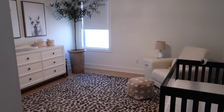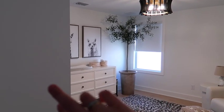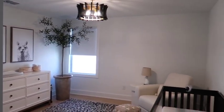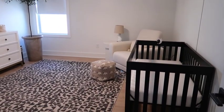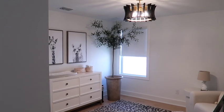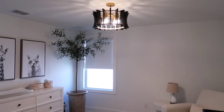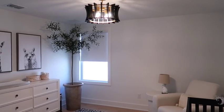I am not completely done with this room. I want to do some curtains and then probably a natural wood dresser to give it a little bit more of the beige, earthy tones. But I am loving the way that this room turned out, and especially with this light. I think it is so gorgeous and is the perfect size for this room.